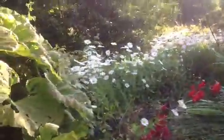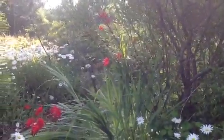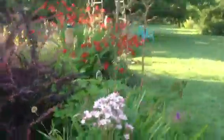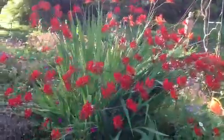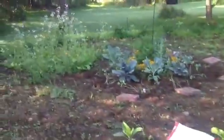Plants, even down here, it's just everywhere. Sea of daisies next to the fuki and the crocosmia. And then more of the crocosmia, these brilliant red things here. And then the circle garden, which is just kind of taking shape.